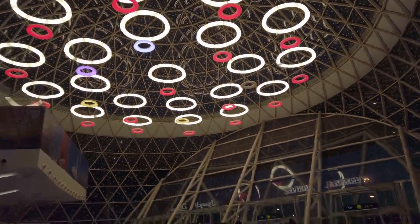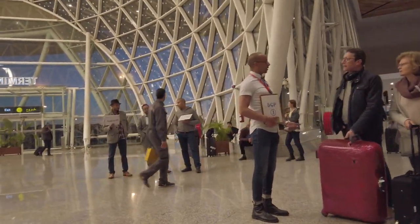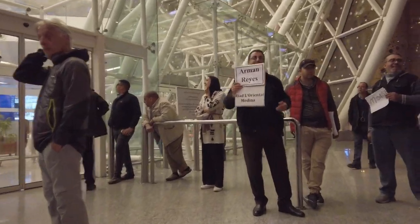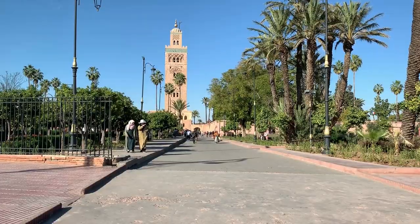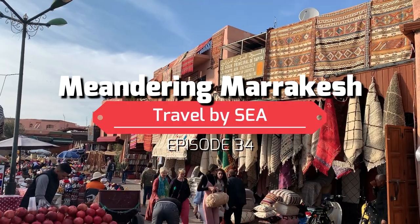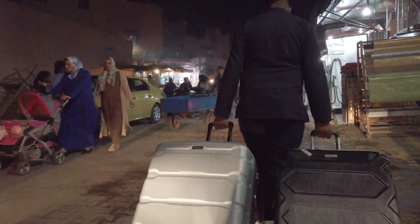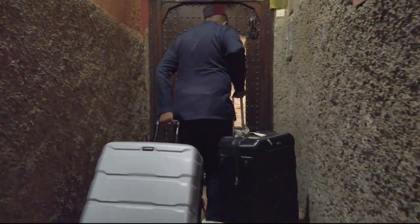Touched down in Marrakesh. Just got our bags, and we're supposed to have a driver waiting for us, so let's see if I can find him. Wow. First observation, it's a little sensory overload. A lot going on inside the Medina. I'm glad that we paid for the hotel specific transport.